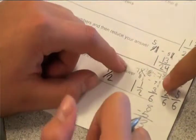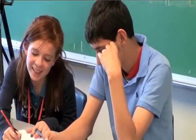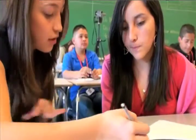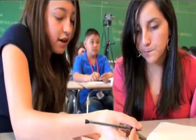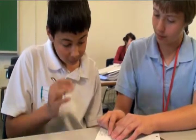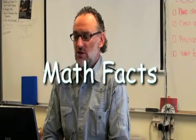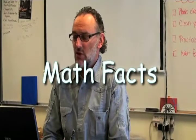Veteran administrators have commented that they have never seen this level of time on task in a 7th grade classroom. Students are working at their own level and pace. There is no waiting for their peers to finish before moving on. The last piece of the puzzle was to have students improve their math facts performance, which is crucial to be successful in many areas of the curriculum.